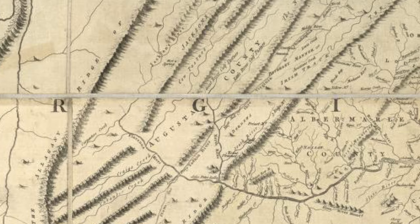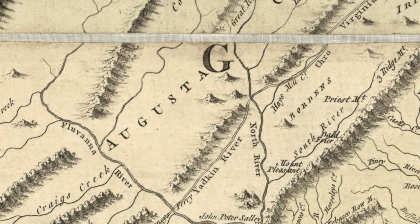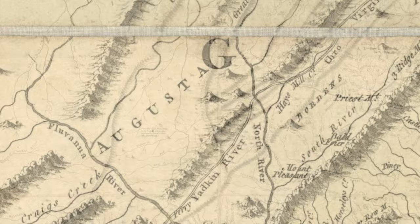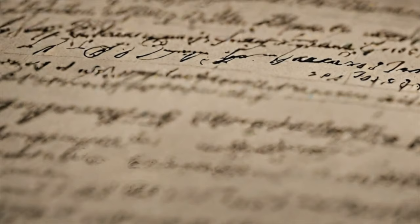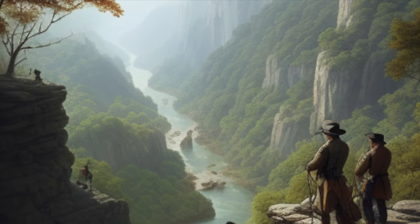Let's start with the parent counties. In 1745, Virginia created Augusta County, which at the time was the farthest western county of Virginia. And as the border of Virginia pushed west, Augusta County grew and eventually was divided into more counties. On October 7, 1763, the Proclamation of 1763 prohibited colonists from settling lands west of the Alleghenies. This slowed the push west, but not for long.